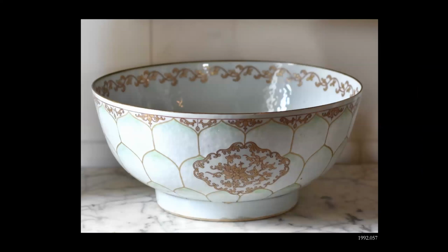I wanted to also briefly highlight a few examples of ceramics in the collection tonight, like this mid-18th century Chinese export porcelain lotus punch bowl, which speaks to Mr. Jenrette's interest in collecting Chinese porcelain and decorative arts, something that he credited decorator Anthony Hale with encouraging him to do in the 1960s. Hale decorated several of Mr. Jenrette's earlier houses in the late 1960s and early 1970s.